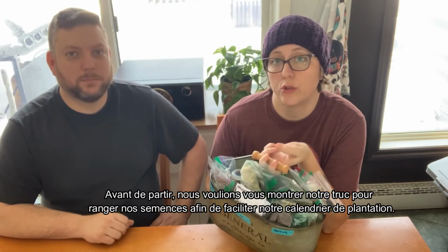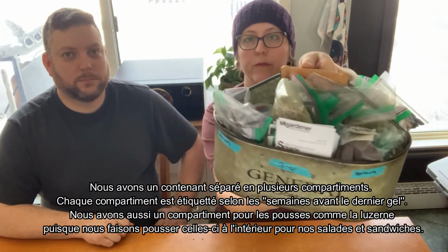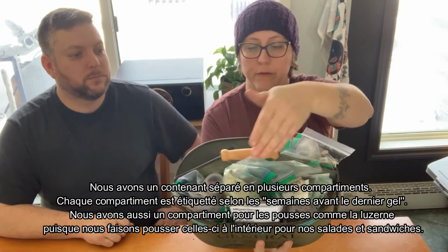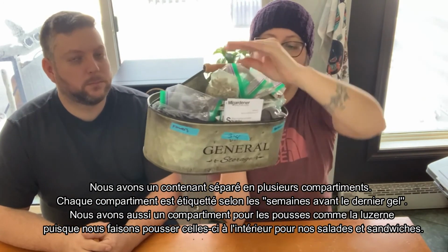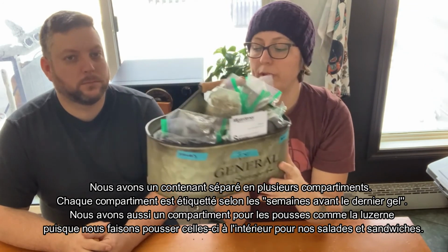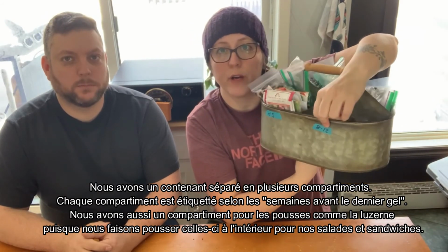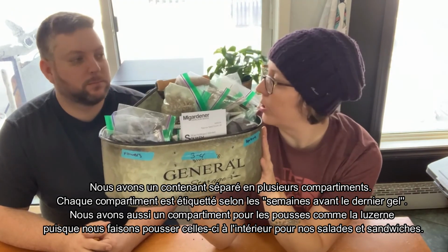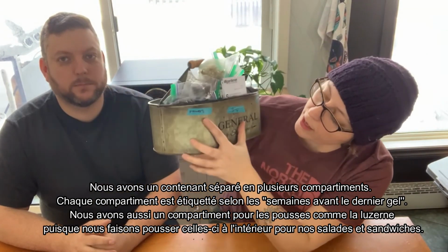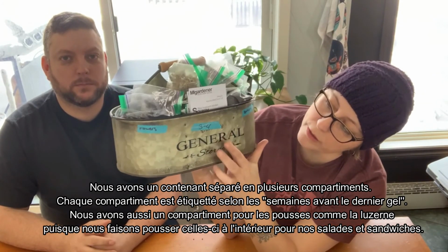Before we go, we just want to show you how we organize our seeds so that it's easier to follow where we're at in the seedling season. What we have here is a container that has different compartments to it. And with a little piece of tape, we just write when they're due to be planted. So we have direct sow. These ones are 8 to 12 weeks before the last frost. Yeah. Then we have our flowers. We have 3 to 4 weeks before the last frost.